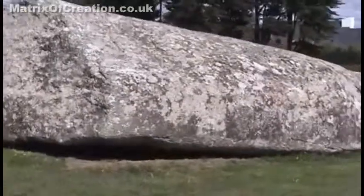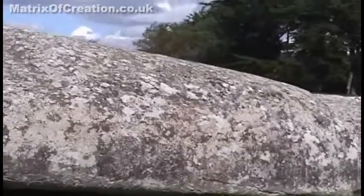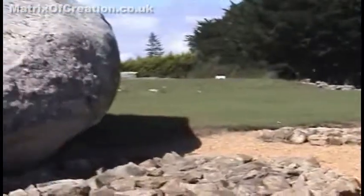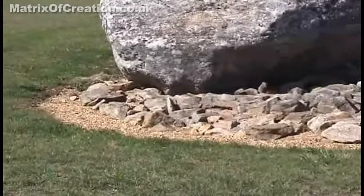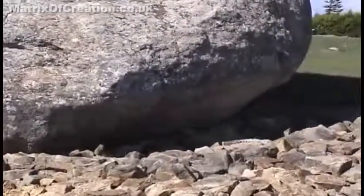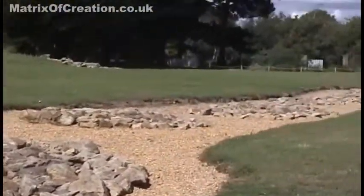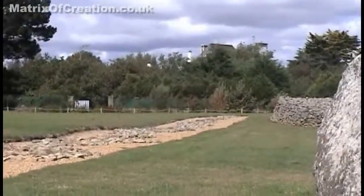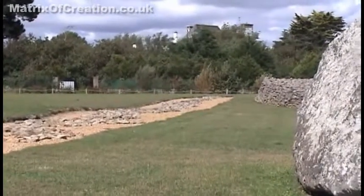You can't see Gavrinis from here. So this is the foot, the base of the standing stone here. Now you see all these stones along behind it? They're the representation of the holes that were found when the excavations were done, which showed that there was a smaller alignment. But none of these holes are big enough to have put in the stone. So where was the stone? Well, there's no answer to that, but what they say is it was here. But it's not possible.